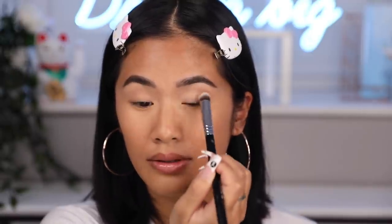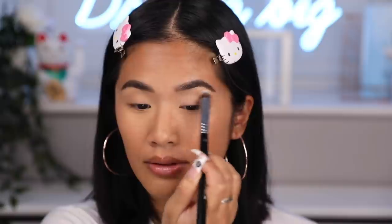So the first thing I'm going to do is use the Nars Soft Matte Concealer to help conceal and prime my eyelids. I love to use this as an eyeshadow base. And I'm using the Sigma Precision Round P82 brush. And what's so good about this concealer is that I don't need to use a powder to set it because it sets matte already. So that just helps me skip a step.